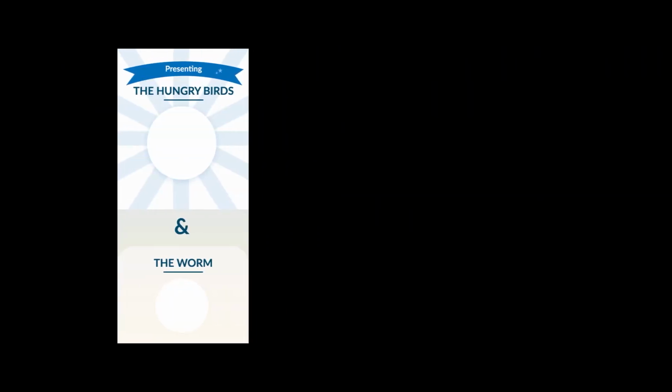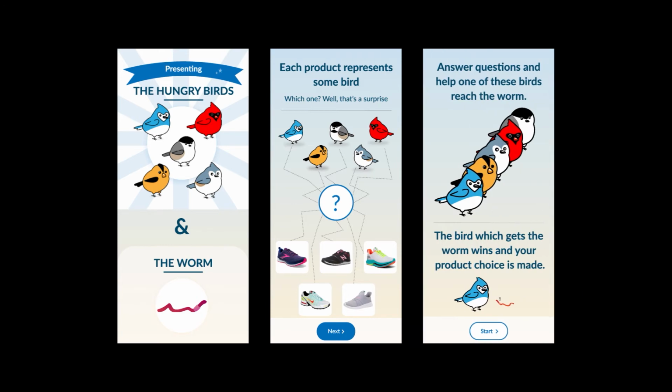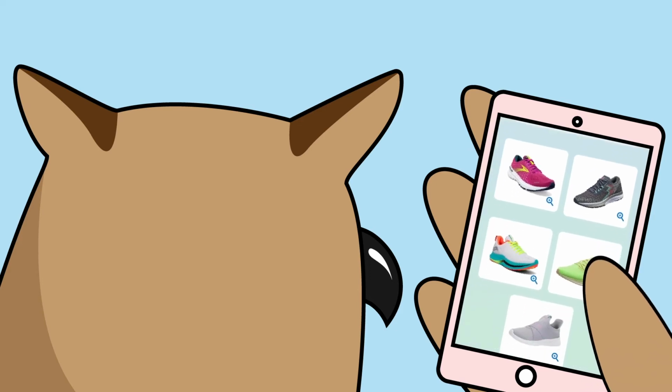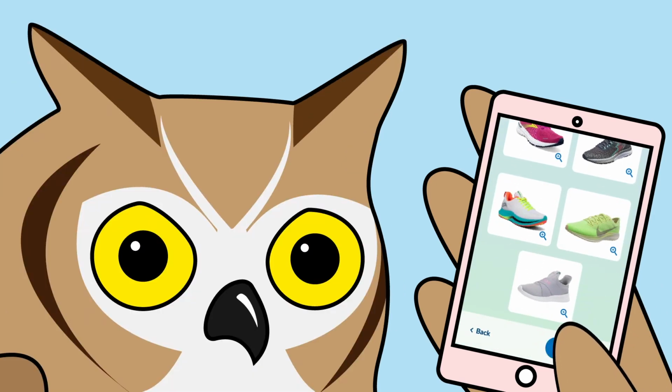Birds, representing the products competing for your purchase, race towards the finish based on questions that you answer. Gamify helps keep shopping simple by limiting you to 5 products of any category before you play the game. The birds can also be assigned to products automatically in Choose for Me. Based on your simple query, the AI can select up to 5 products to compete for your purchase.